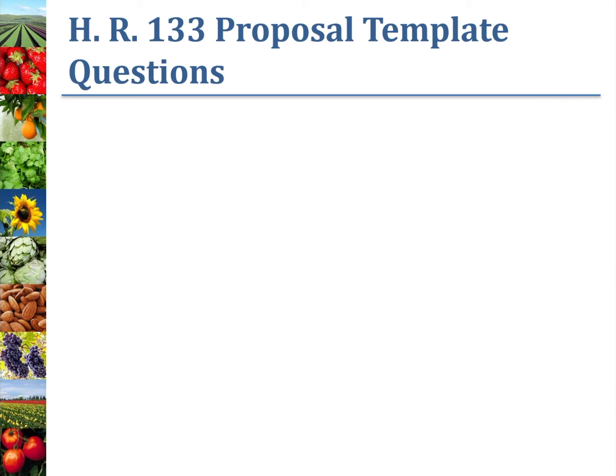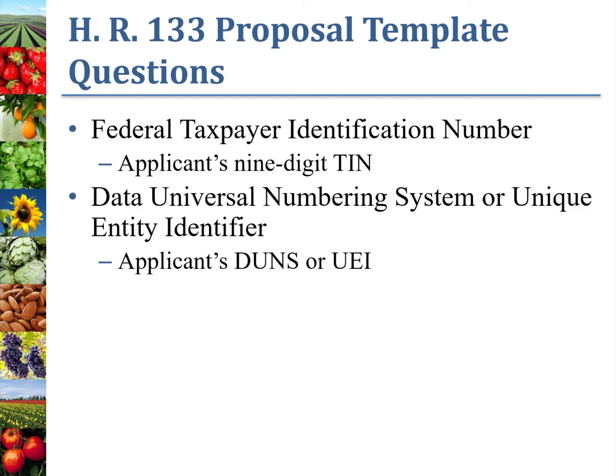The organization type that best describes the applicant should be selected from the drop-down menu. Note that school districts are typically considered local government entities. All applicants must include their 9-digit federal taxpayer identification number. And do want to make a note, do not provide an individual social security number or transmit an application with a social security number to CDFA.